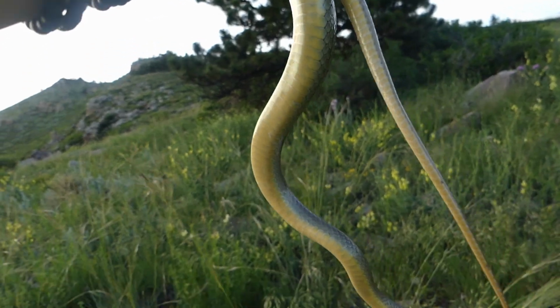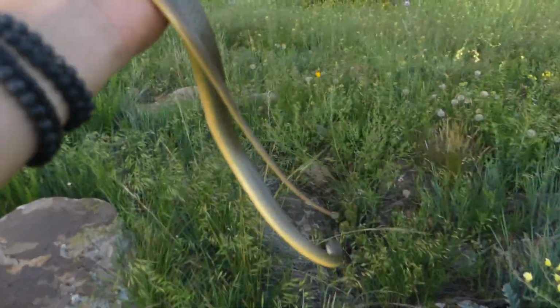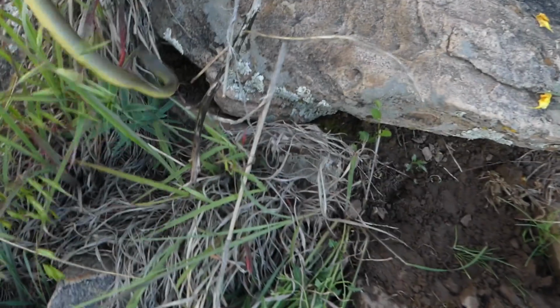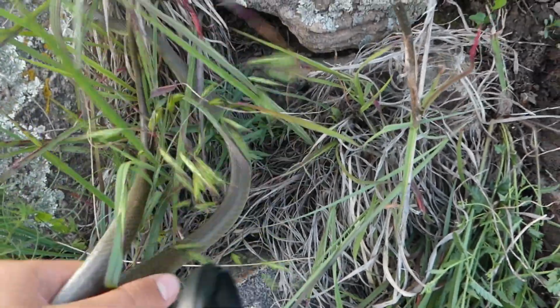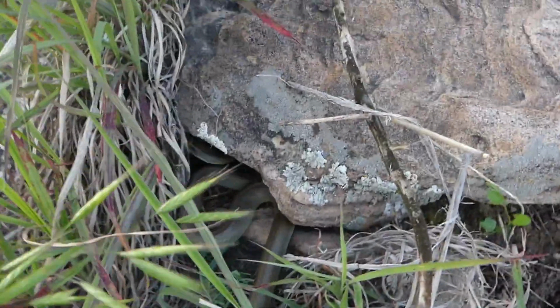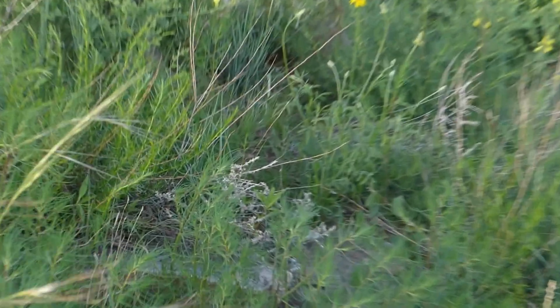But these are an awesome guy. I flipped him under this rock over here. It's a really nice snake. How do you get under this rock? There he goes. Come on, fella. No, no, here, go under your rock. It's hard to do one-handed. Get him to go under his rock. Here we go, mate. Oh, no. I guess he's not going under his rock, but there he goes.